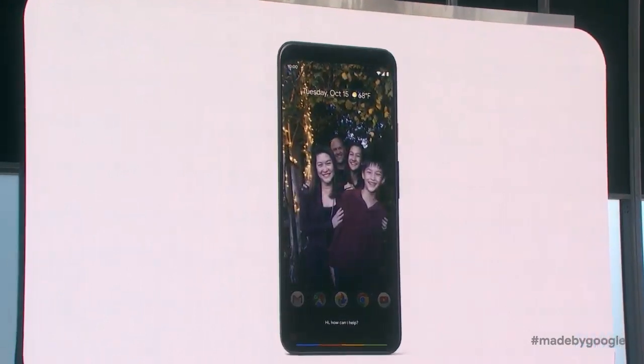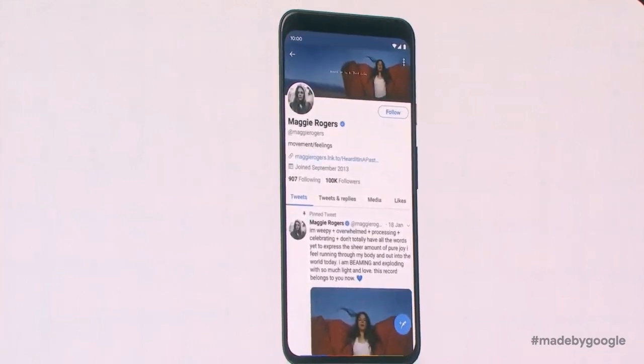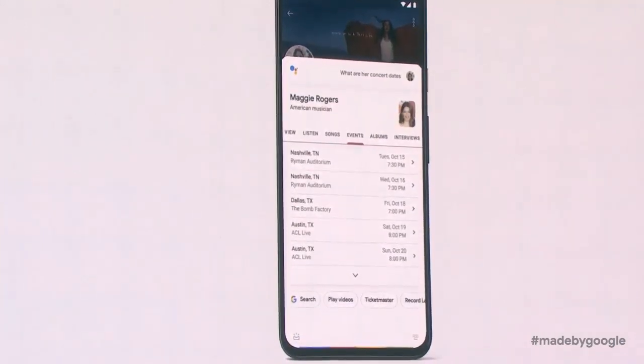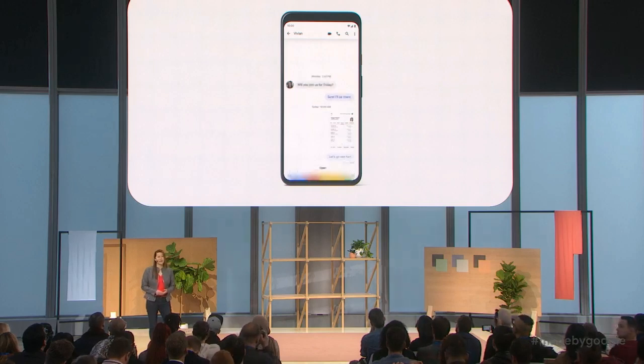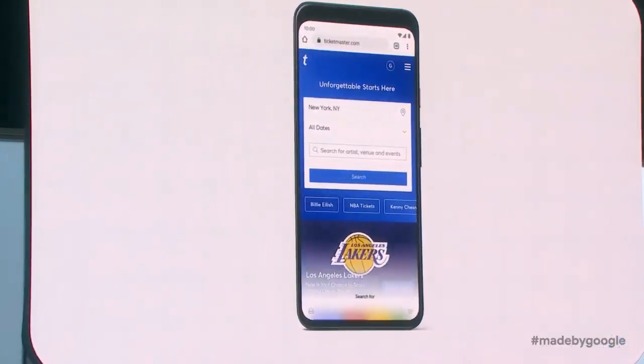Show me Maggie Rogers on Twitter. What are her concert dates? Share this with Vivian. Reply, let's go see her. Open Ticketmaster.com. Search for Maggie Rogers events.